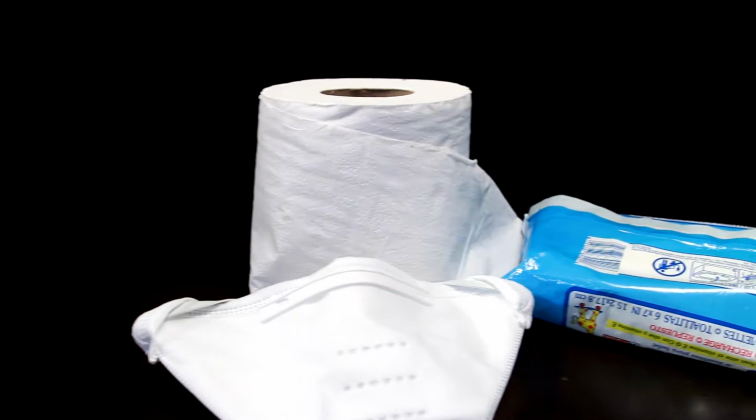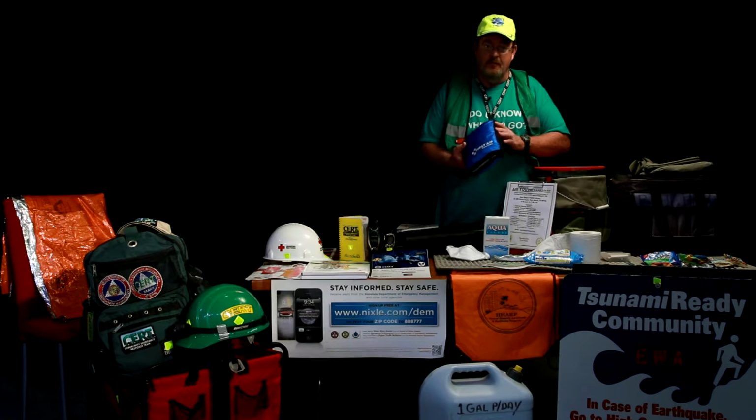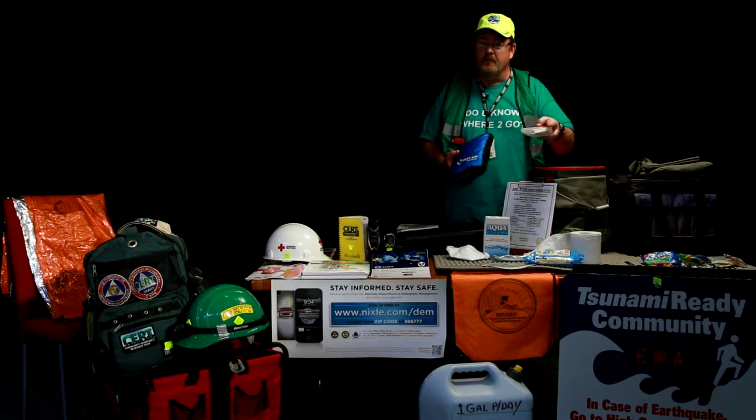An extra day's worth of clothing for each of your family members, other toiletries, toothpaste, mouthwash, anything else that you think your family needs. That includes prescription medication. Also, in addition to that, is first aid kits. Something like this for camping is great. Something like this is also good, but it's very limited in what you can have for first aid kits.